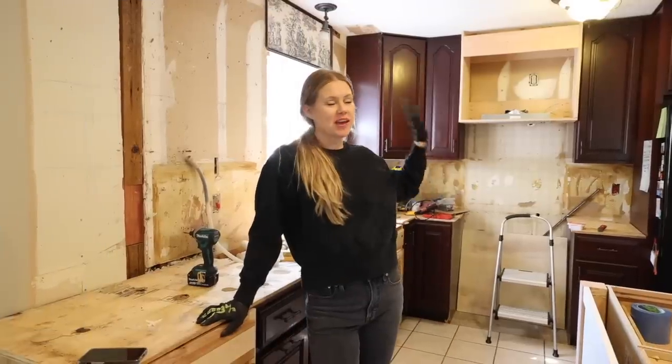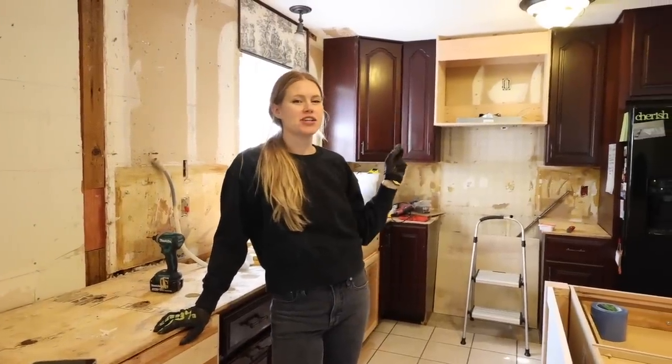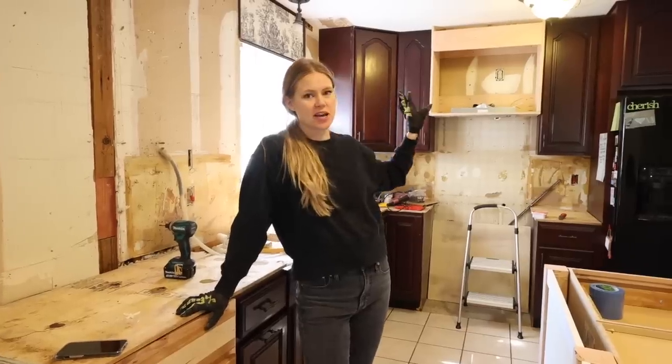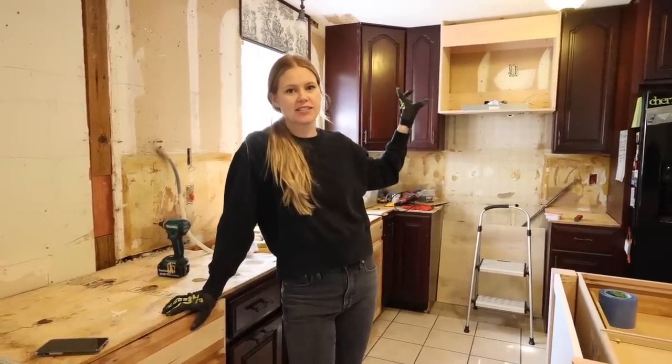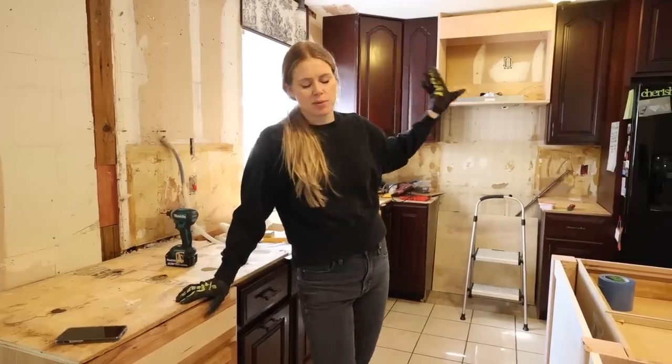All right, so the vent hood is just about finished. I realized that their previous setup didn't have a duct for a vent, and so we're gonna have to get an AC guy to add that. So that's done for today. We'll worry about that next time we come.